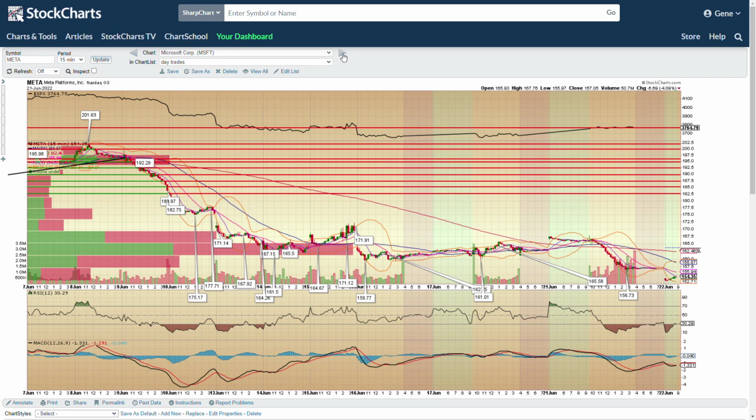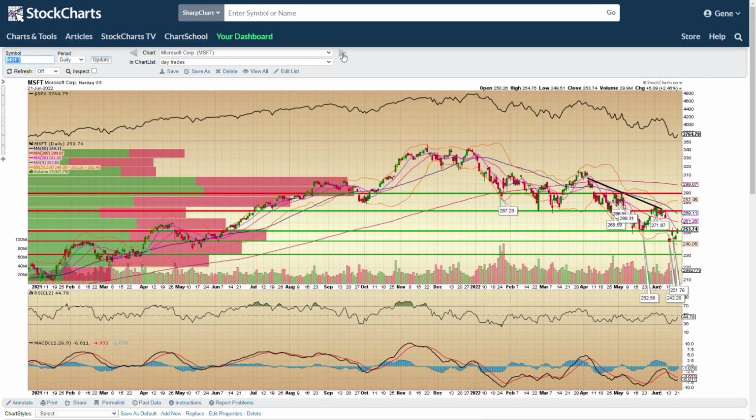Today's a day that we call play the action. This is a day where we just need to go in, play the action, and not overthink anything. Literally play the action that's given to us.